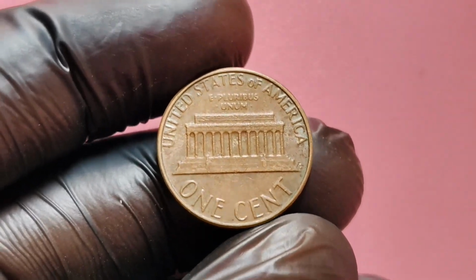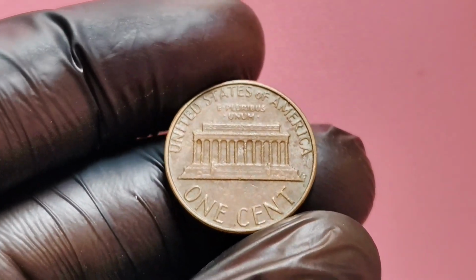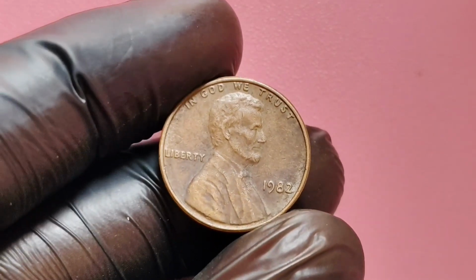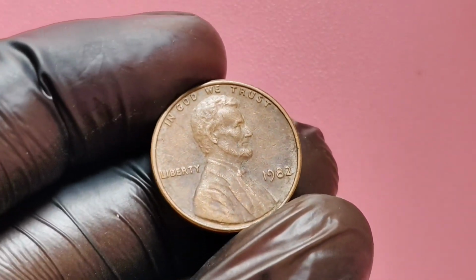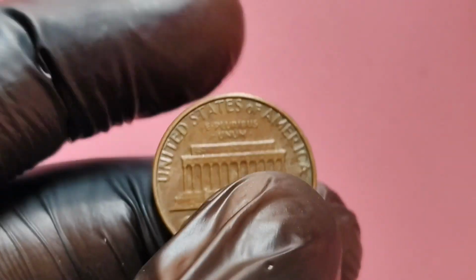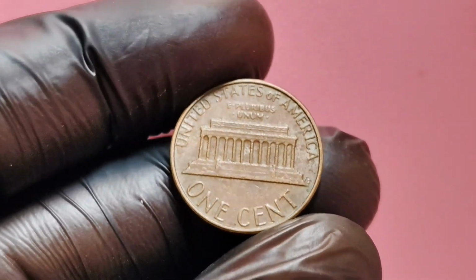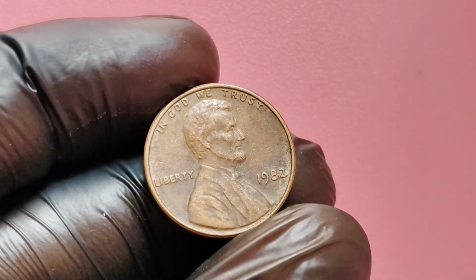Today, we're diving deep into the fascinating world of Lincoln pennies, specifically the 1982 no-mint mark Lincoln penny, a coin that could be worth up to $1 million. Yes, you heard that right. This ordinary-looking penny from 1982 could hold incredible value. If you've ever wondered what makes a coin like this so valuable and how you might be able to find one yourself, stick around because we're going to break down everything you need to know about this hidden treasure.